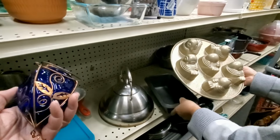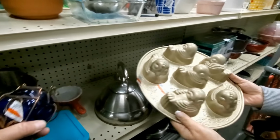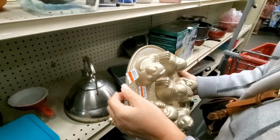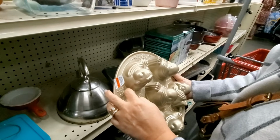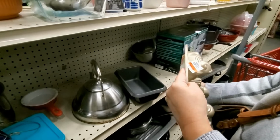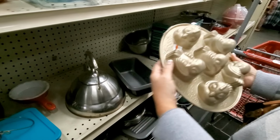Look at how fun, I found Nordic Ware. And this is so cute. This is adorable. It's got these little birds. I think they're chicks and perfect for Easter.